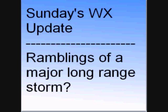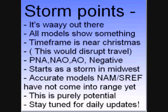We're going to have our daily weather update right now. We've moved on from the first 3 storms of December, and we're now on our 4th storm. And it's in the longer range, but of course we're going to be taking a look at it. Now, if you haven't heard about it, it's going to be happening around Christmas, and so we're going to talk about it in this video.